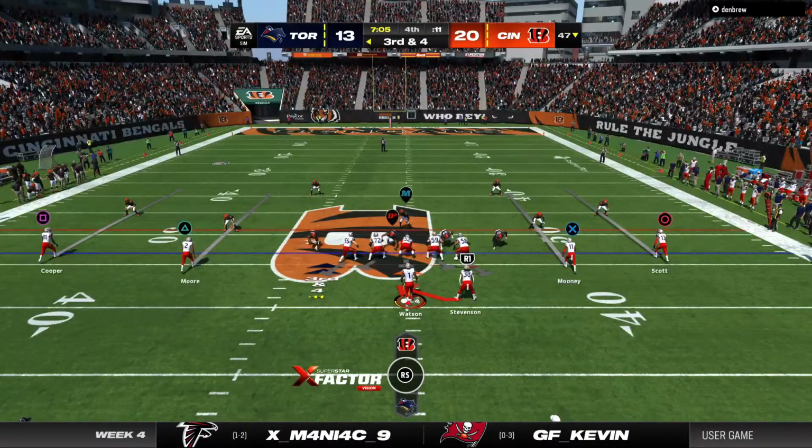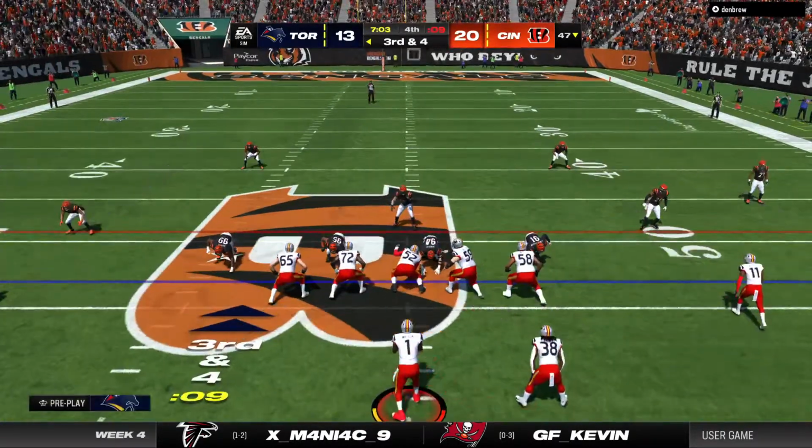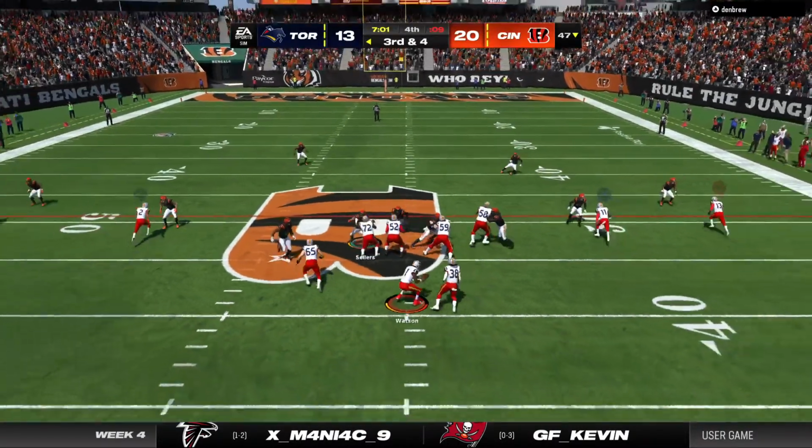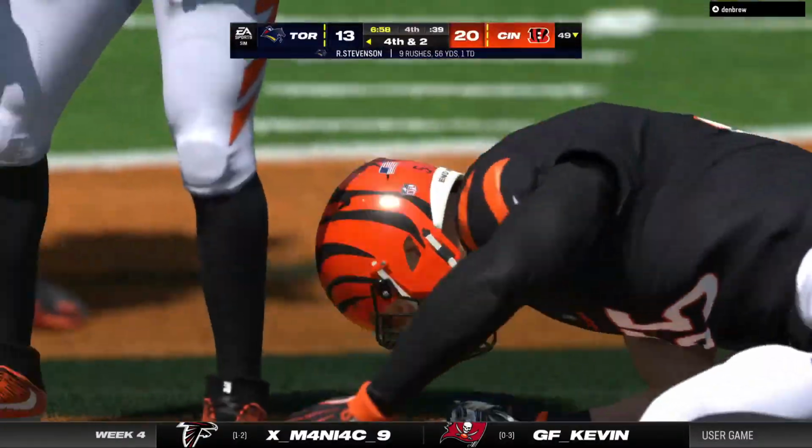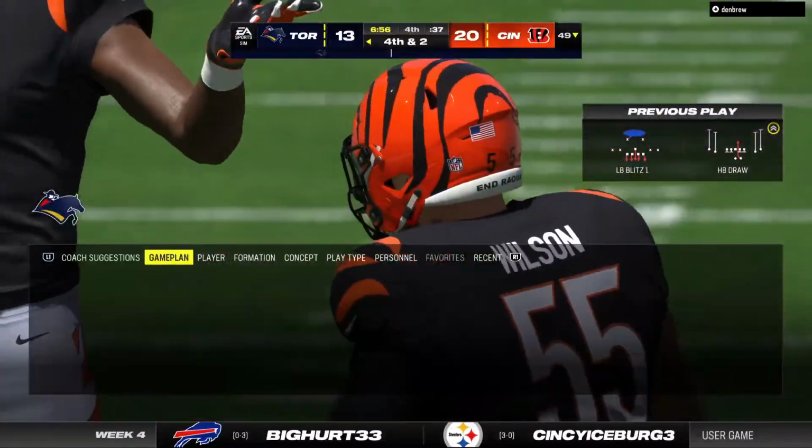3rd and 4. On the draw is Stevenson. And this will not be enough. On 3rd and 5, he only gets 3.